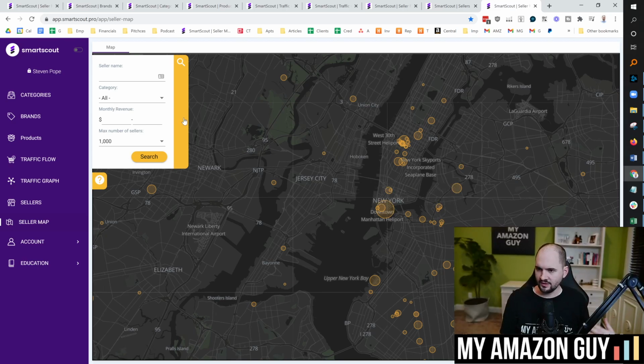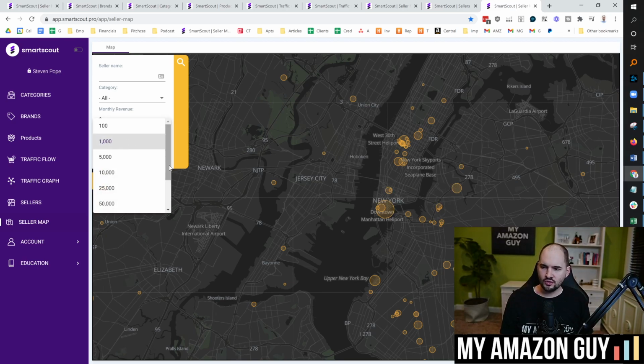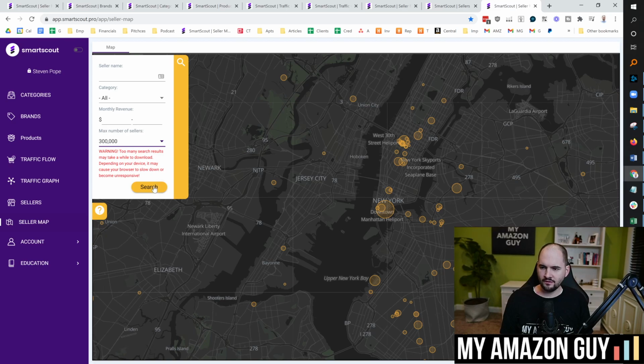So if you really want to look at that, not only that though, you can choose how many sellers are on the map. So let's see, okay, 300,000. Let's see if this breaks the computer. We'll see what happens here, and you can test a lot of different filters: monthly revenue, category. You can even type in a specific seller name.